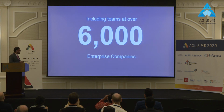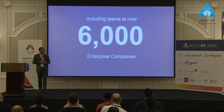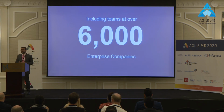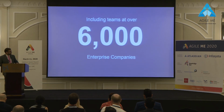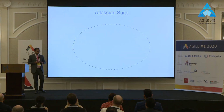An enterprise indicates that the team size or the project team that they are working with on the tool itself is more than 1,000 employees. So when a company is more than 1,000 employees and they are using the Atlassian suite, they are tagged as enterprise employees. And there are around 6,000 teams like that using the Atlassian tools right now. So that's the last slide that I'll be talking in.